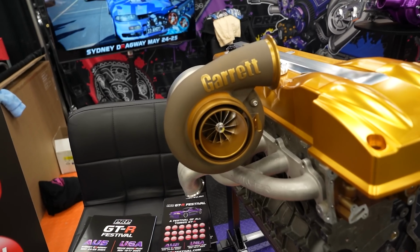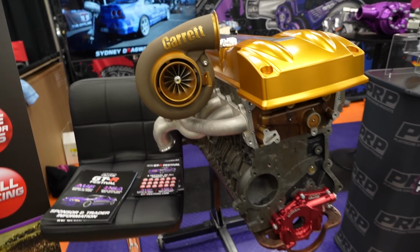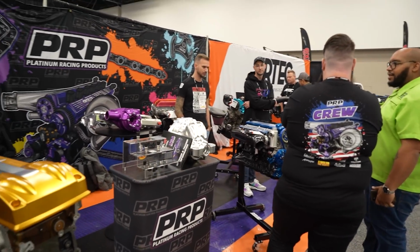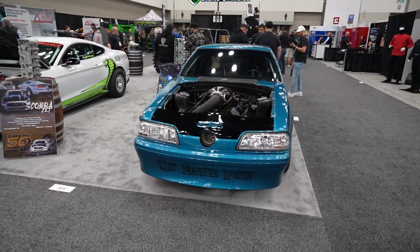Look at this turbo. So wild, all the colors. PRP's always been good at that. But you know what? I just realized there's nothing here SAMMIT pink. I need to talk to Herman about that. Some Mustangs.